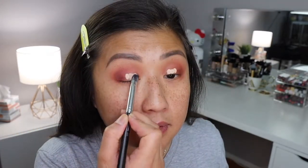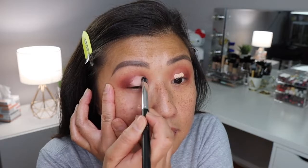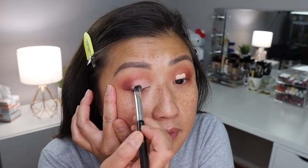I'm gonna use the lightest shade that I purchased. This one's in light/medium beige. I'm gonna use this to cut crease my lid. And it's funny how this eyelid is more rounded, this is more almond. So to match, I always have to work the eyeshadows a little bit higher on this eye. Otherwise, I feel like it's not symmetrical.